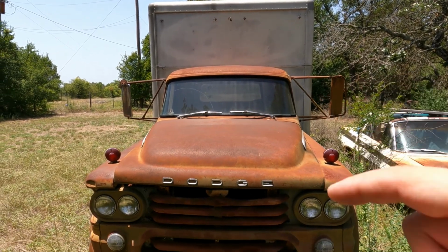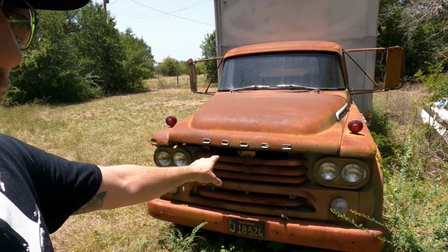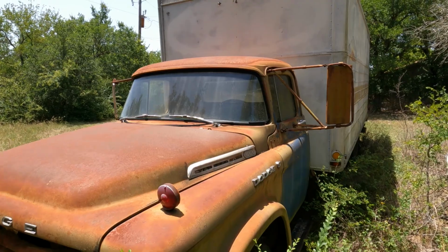But this thing is the bomb. I just love how it looks. When I was out here earlier, or previously, one or two times, it had a tree growing out of the front of it. So I guess somebody took care of that, which is nice.